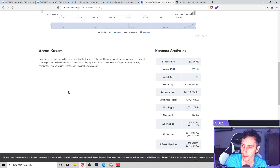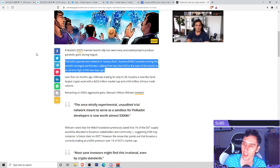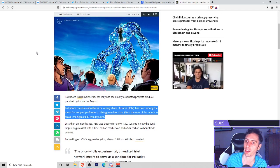As far as what it is, on CoinMarketCap, they identify it as an early, unaudited, and unrefined release of Polkadot. Kusama aims to serve as a proving ground, allowing teams and developers to build and deploy a parachain or try out Polkadot's governance, staking, nomination, and validation functionality in a real environment. What's kind of funny is when they say in a real environment, this kind of leads into a separate article that's been getting talked about, because they're looking to try and tie Kusama or KSM with Mars.